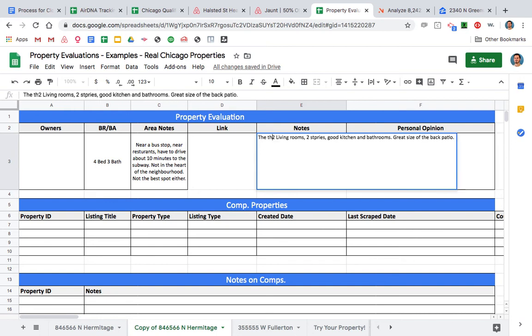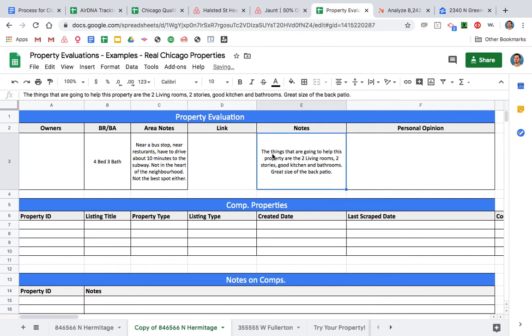Maybe I'd add in here the things that are going to help this property: the 2 living rooms, 2 stories, good kitchen and bathrooms, great size of the back patio. All those things are nice key features that I want to let the landlord know. And then over here, I'm going to state all the feeling things that are going to make this place so good. You're taking the facts and then getting the feeling behind it. You could always combine this all together, do it however you want, but this is how I do it.